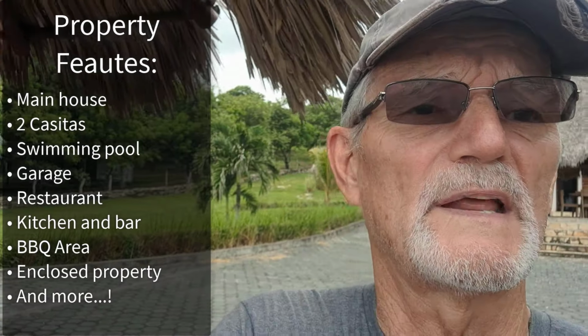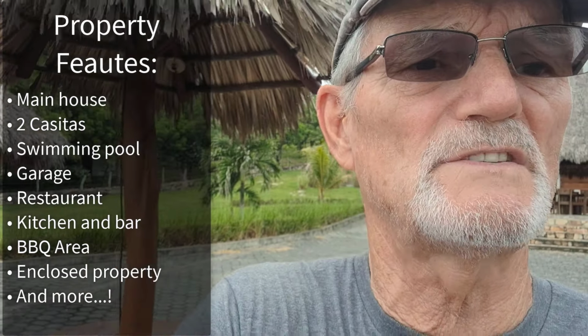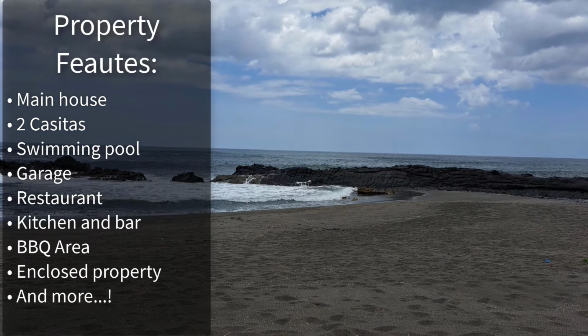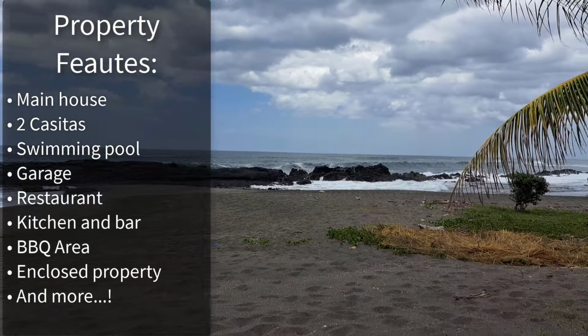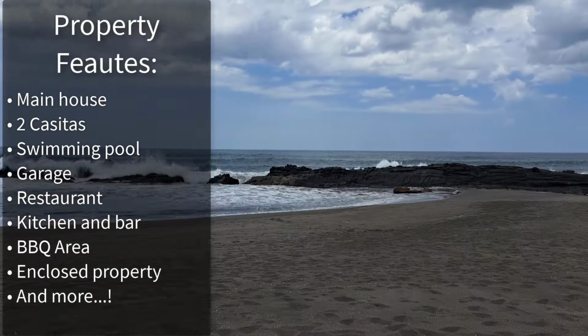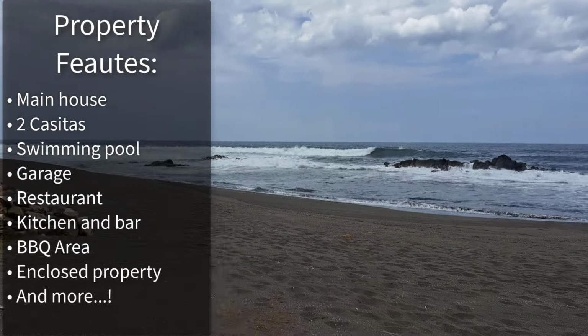Hey guys, so I'm here beachside in El Transito and we're taking a new property. This property is really amazing. Let me show you the beach first. And look at here, the beach. There it is, the beach that this property lays to. Just gorgeous, beautiful day. A little bit cloudy, a little bit muggy, but otherwise great.